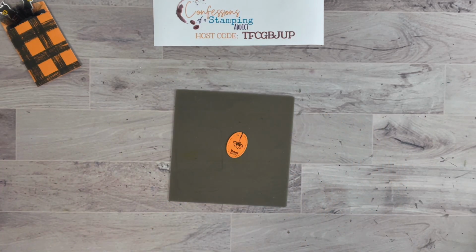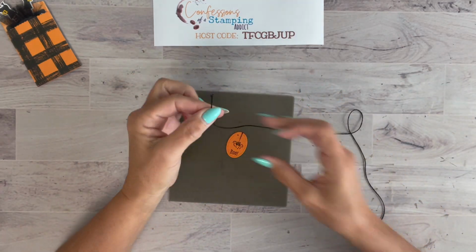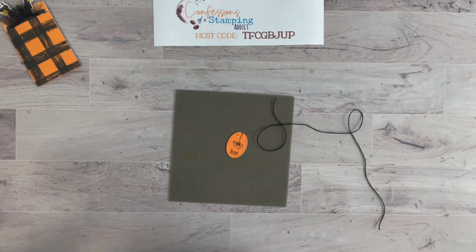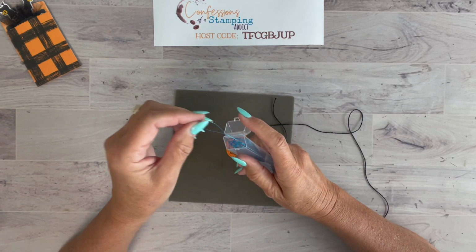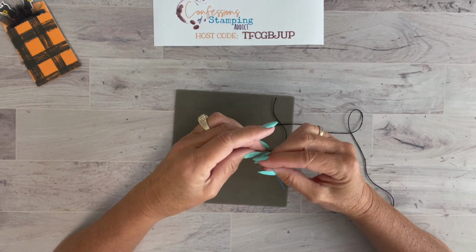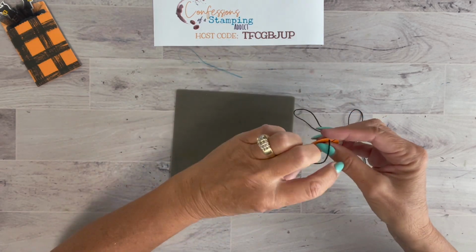I also grabbed a little hunk of black baker's twine. Now, sometimes your twine unravels a little bit at the top. You can try to feed it in, but I'm gonna show you a little trick that I know. This is an oldie but a goodie. If you just go to CVS or your drugstore or Target, and get some dental flossers, you can use these as kind of like a sewing needle, and we're just gonna thread that through like this, so that you can get your string through like that.